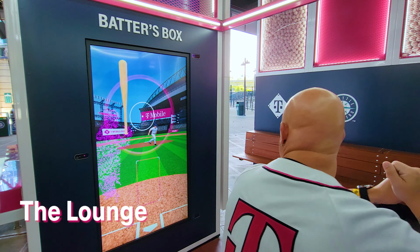Now, if bopping and bobbling is more your speed, grab a friend and jump in the T-Mobile Bobble Booth and make your very own virtual bobbleheads to share. Who knows, you might even make the Bobble Booth Hall of Fame someday.